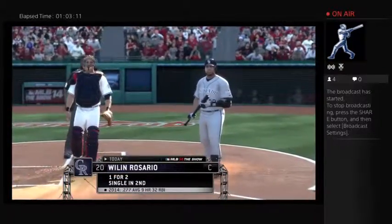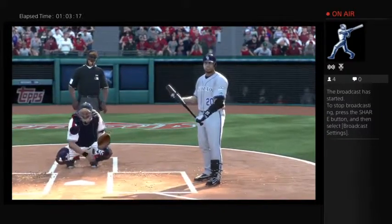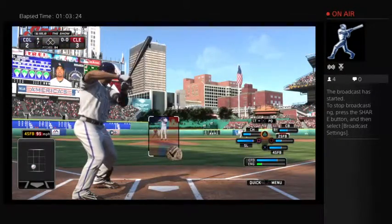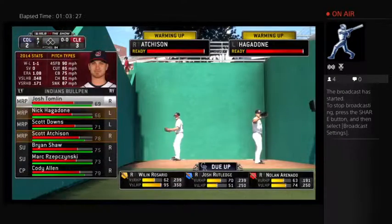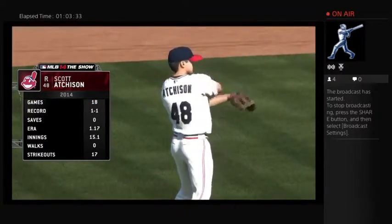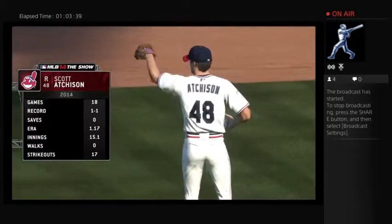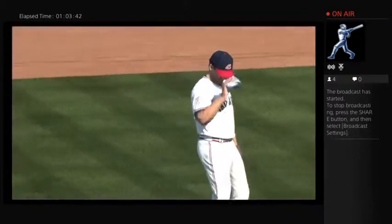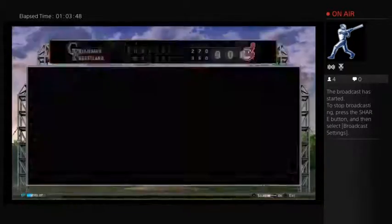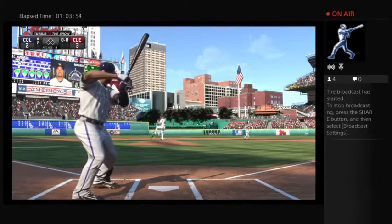Willeen Rosario will lead it off here in the top of inning number 7. Catcher, Willeen Rosario. Scott Atchison will be the new pitcher. Now pitching for the Indians, number 48, Scott Atchison. Some stirring now in the Cleveland bullpen. They'll get both a left-hander and a right-hander up and throwing.